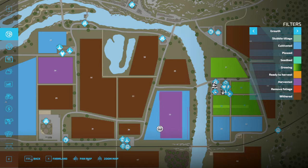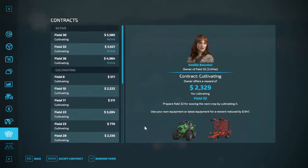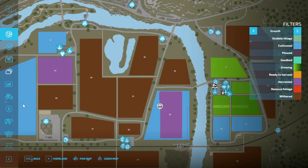So that's what we've accomplished so far, and that has taken us 3 hours out of the day. We've still got that field and that field to do, and we are only 46% through the first one. May have slightly bitten off a bit more than we could chew. Probably could have done with just doing all these small ones. They would have added up. But it is what it is. We're going to have to live with what we've chosen to do.